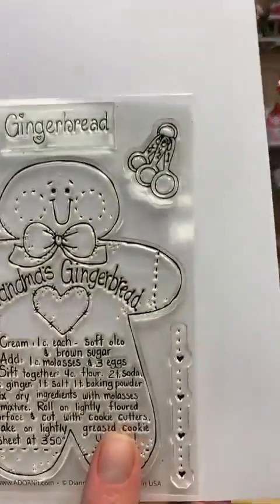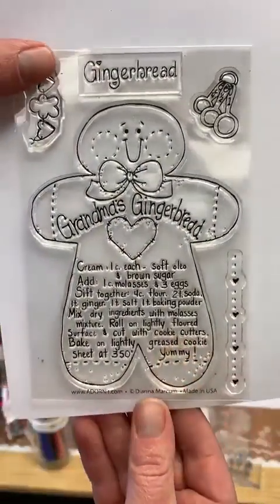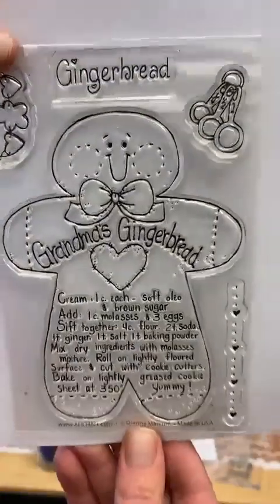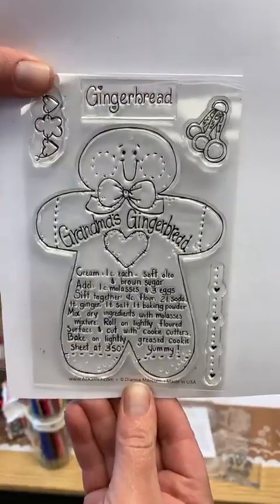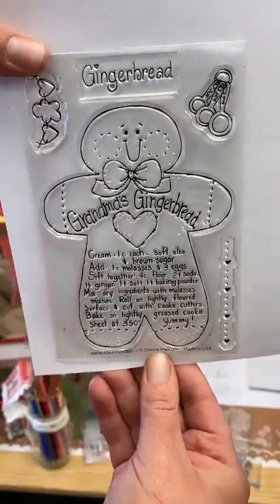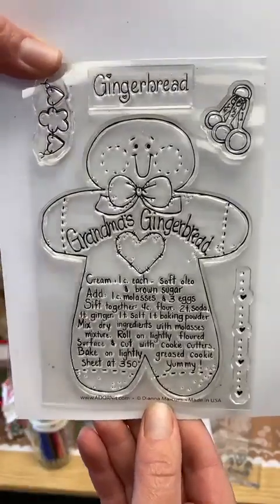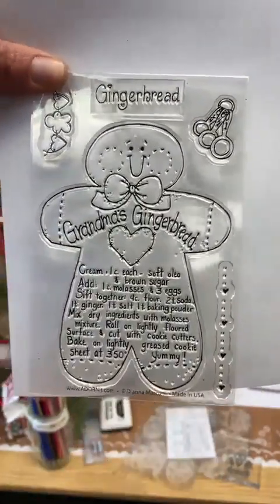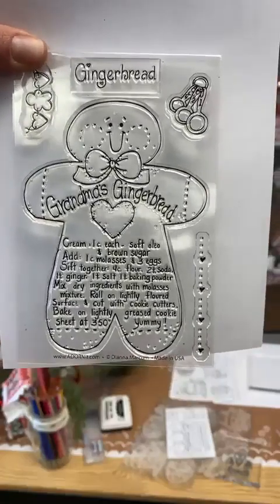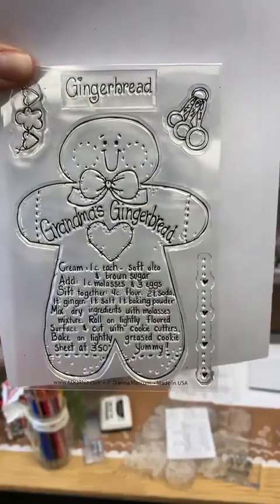Oh, Tracy just said, I fell in love with Dianna's art from the Grandma Gingerbread recipe stamp. Oh, good. Yes, this is the recipe stamp club this month. So good news, they're shipping on time. It's the end of the month, and these are gonna go out the door to all of our Recipe Stamp Club members. If you're not part of the Recipe Stamp Club, you can still sign up. We have spots open this month.